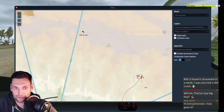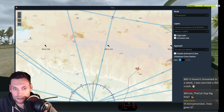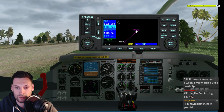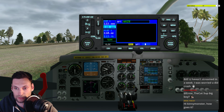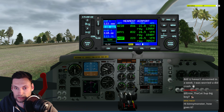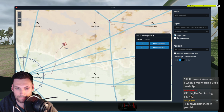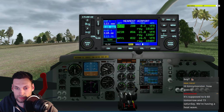So the actual identifiers for these airports do not actually match what the sim shows. So WXPJ is going to be our next one. So we're going to come into here and we're going to go to nearest and WXPJ. I wonder if we passed it. Where are you at, dude? WX. Keep going. Okay, guess it doesn't like that one for some reason. What about this guy? WZ20. There's that one right there. Let's do that. Direct to you.